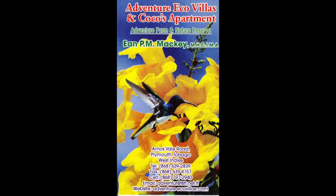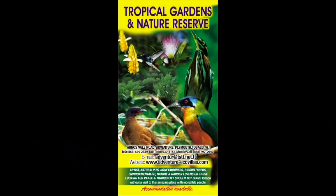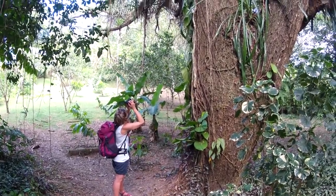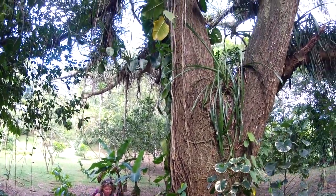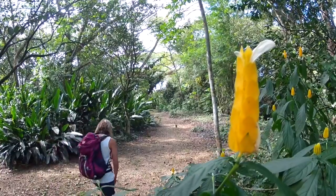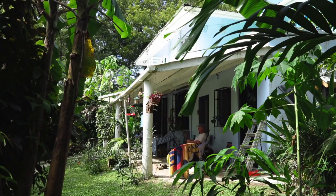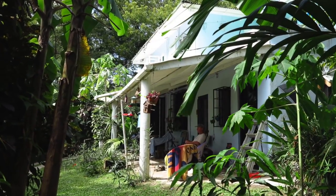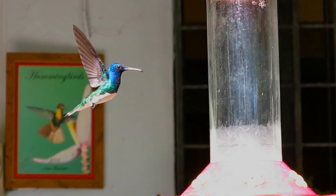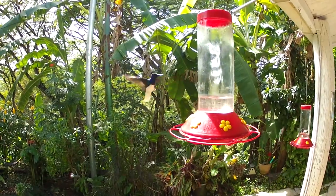From Pigeon Point, we went to the Hummingbird Capital of Tobago. The Adventure Farm and Nature Reserve on Tobago at Arnos Vale is a wonderful place to visit. It's set amongst 12 acres of organically grown tropical fruit trees, and it attracts an amazing variety of birds. 5 of the 6 species of hummingbird can be seen whilst relaxing on the viewing deck. We were lucky enough to see the 5 species, and they were patiently identified to us, including the differences between the males and the females.